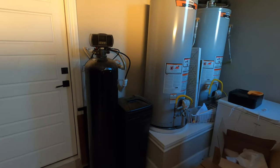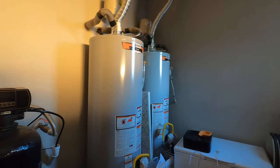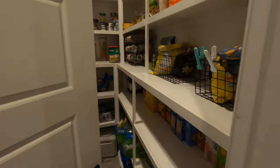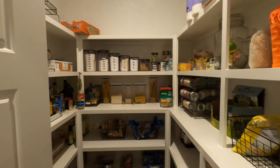Water softener, which is already paid for, comes with the house. Two water heaters, so you're never gonna run out of hot water. And we'll see that room in just a second. Coming through to the pantry, because I almost forgot this. It's a really good sized pantry. Lots and lots of space in there.